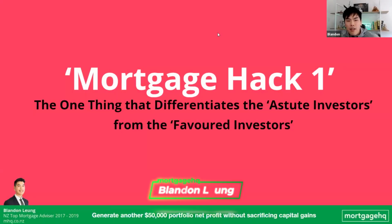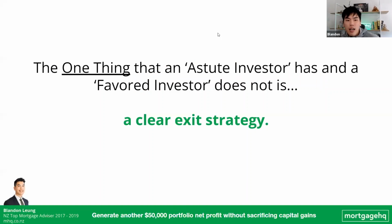So mortgage hack number one, the one thing that differentiates an astute investor from a average investor, and that one thing is that the astute investor has a clear exit strategy. And so what is an exit strategy?